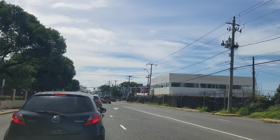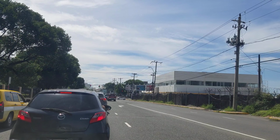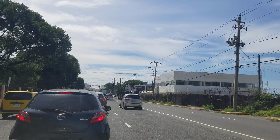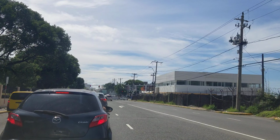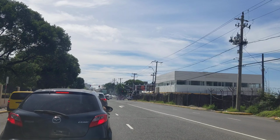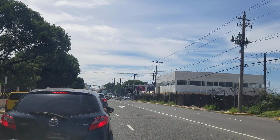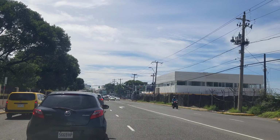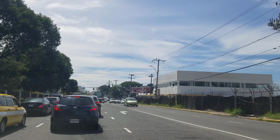And especially during peak hour, in the mornings or in the evenings, when you turn like that, it really hampers the flow of traffic. So hopefully when this road is renovated, they put in those concrete barricades, or they put in some sort of traffic light system. But it's not an illegal turn.